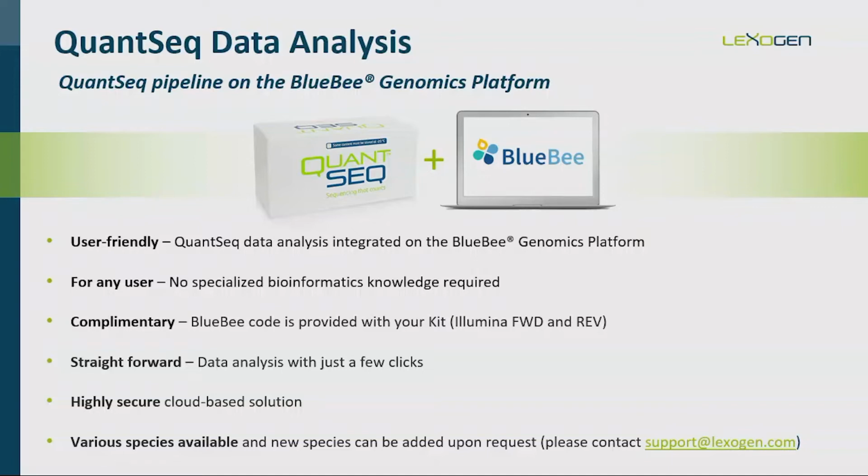The Bluebee platform is extremely user-friendly, and no bioinformatics knowledge is required. The environment is also extremely secure, and it provides users multiple options for uploading and downloading data. We have a variety of species available, but if you find that your reference genome isn't there, you can always contact support, and we can discuss the feasibility of uploading this genome for you for a cost.